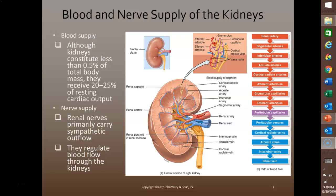So let's look at how this blood flow comes into and back out of the kidneys. So we begin by bringing blood in through the renal artery. Your renal artery is going to branch into segmental arteries that go to different segments of the kidneys. Your segmental arteries are going to give rise to interlobar or lobar arteries in the lobes. Okay, so the pyramids and part of the columns are the lobes. So segmental arteries give rise to interlobar arteries.